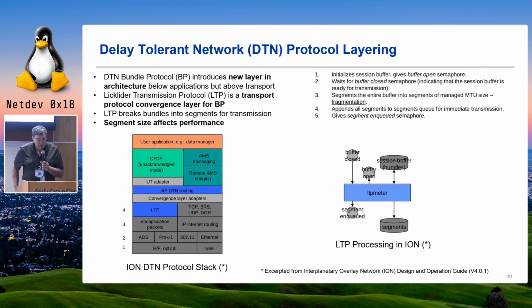Now let's talk about the delay-tolerant networking protocol layering. DTN introduces a new layer called the bundle protocol. It's a new layer in the architecture that's below the applications, but above the transport layer. The Licklider Transmission Protocol is a transport protocol convergence layer for the bundle protocol.